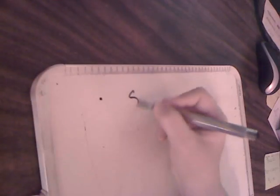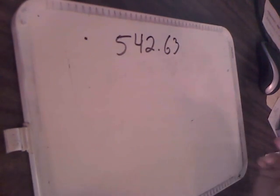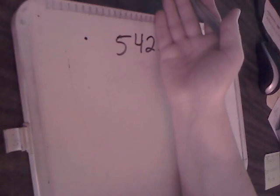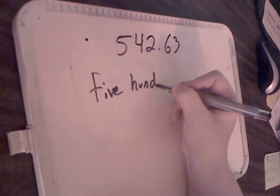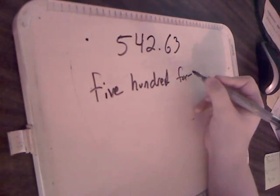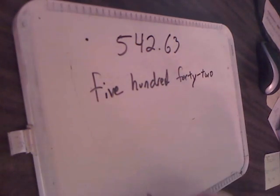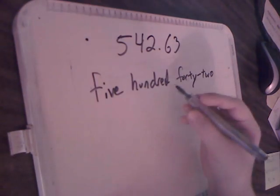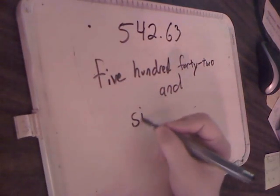Now that we've got that as an example, now we're going to look at how to include decimals. So let's say we have 542 and 63 hundredths. Now, to write this out, we're going to start by writing out the numbers before the decimal. 542. Decimal means and. So when you see the decimal, that's when you write and.